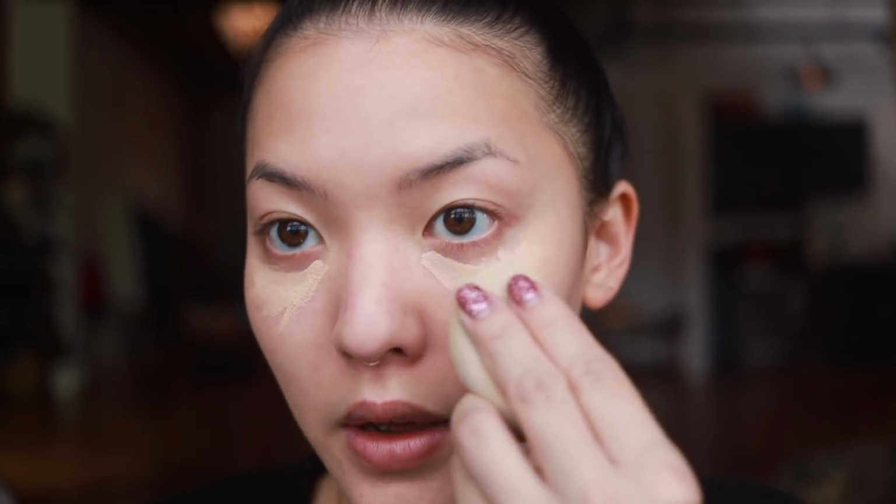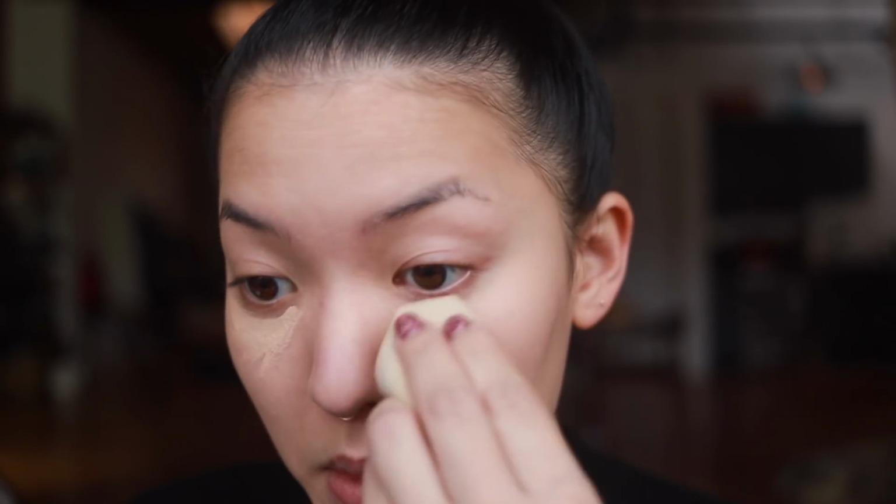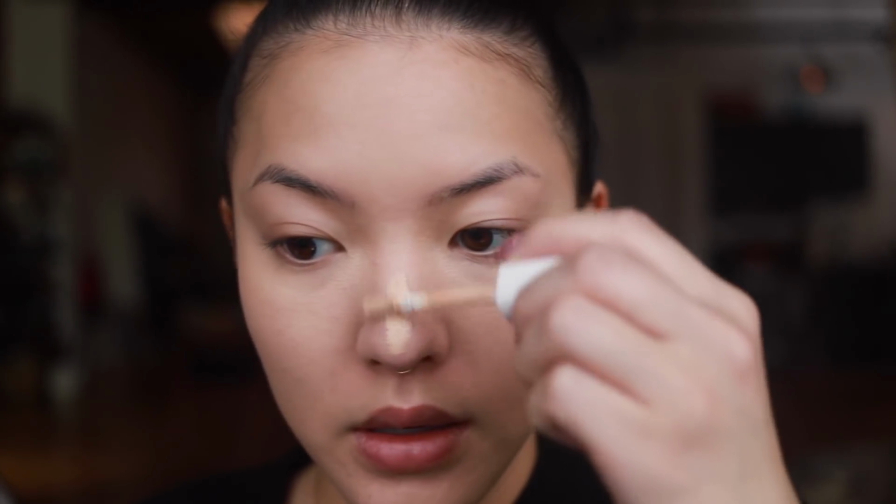So let me just do that first, because it does dry down and it can get caught a little bit in some of the crevices. So I'm just gonna work quickly to blend that out, but it just blends really, really fast. Okay, there's my eyes done. Now I'm gonna work my way on my nose and on this blemish down here. I'm just gonna spread a little bit more like that. That's pretty much where I'm trying to conceal.